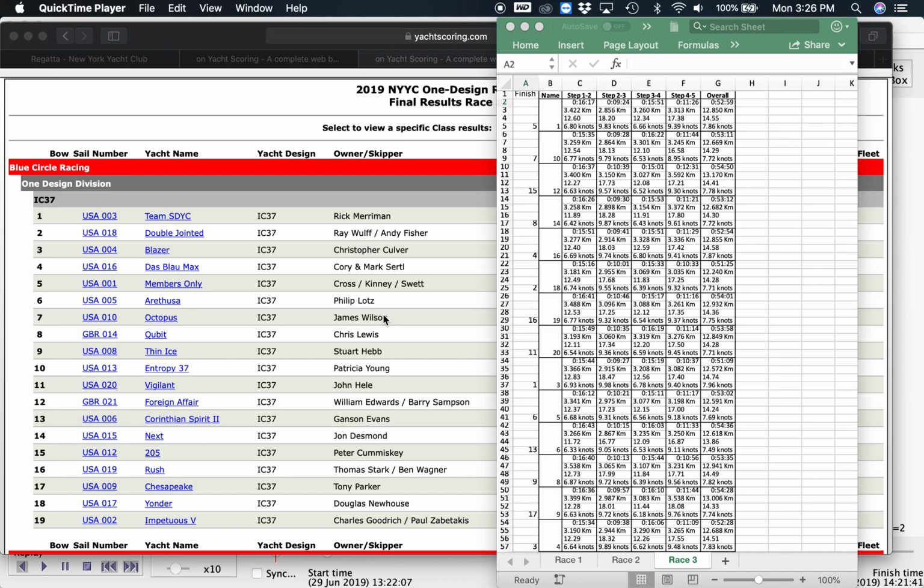Okay, this is the race 3 analysis for the one design Melges IC37s. And here are the finishes. Team SDYC from California ended up winning this one. And here are the analytics. I will add to the email that I put out later.